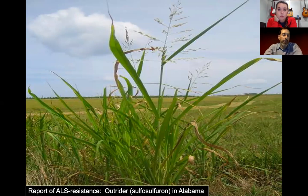And they have confirmed Johnson grass populations that are no longer controlled by sulfosulfuron, Pastora, and some of the other ALS inhibiting herbicides. This is concerning because we really don't have a lot of other selective options for managing Johnson grass in bahia grass or Bermuda grass pastures. Outrider's been the Cadillac product for years. And when we lose that mode of action, we really don't have a lot of other options to bring into the mix.